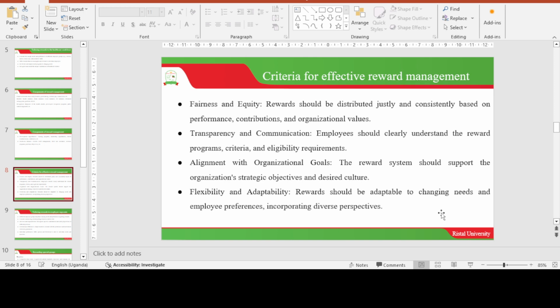The next criteria is alignment with organizational goals. In the hospital setting, the goal of the organization is to make sure that patients are recovering, increasing the rate of recovery in the hospital, reducing the death rate, etc. That is the goal of the hospital. So as a manager in the organization, make sure that you align the goal with your reward system. The reward system should focus on the rate at which the patients are recovering. If it is extremely high, it means that the doctors, nurses, midwives, and people involved in the treatment process are doing their best. Therefore, they deserve to be rewarded.